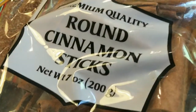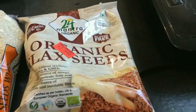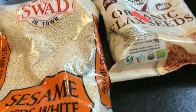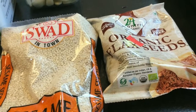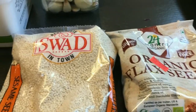Patel Brothers is also fantastic for getting bulk spices and also seeds. I was hoping to get this Super Seed omega-3 blend that I had gotten in the past, but they didn't have it. The omega-3 blend has flax seeds, sesame seeds, and chia seeds. And I already had some ground chia seeds, so I'll make that blend and reuse the plastic bottle that I had already.